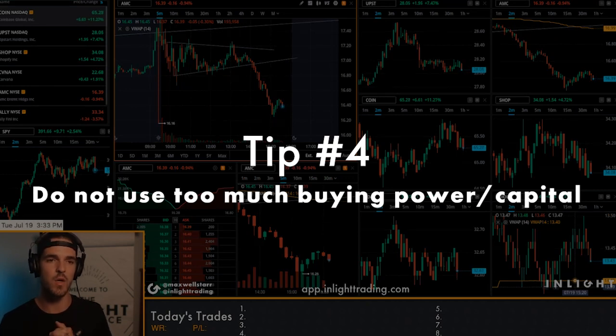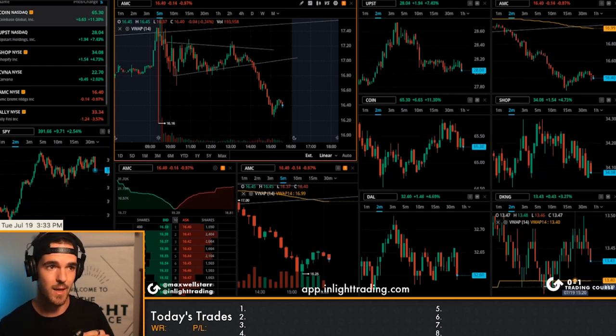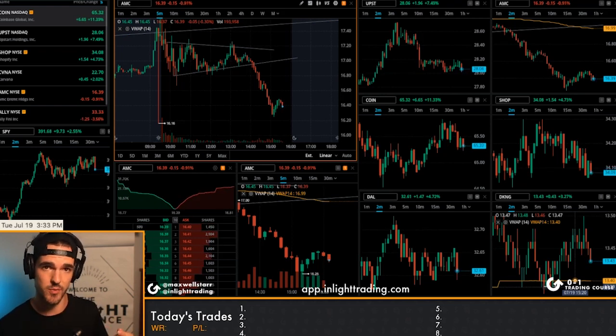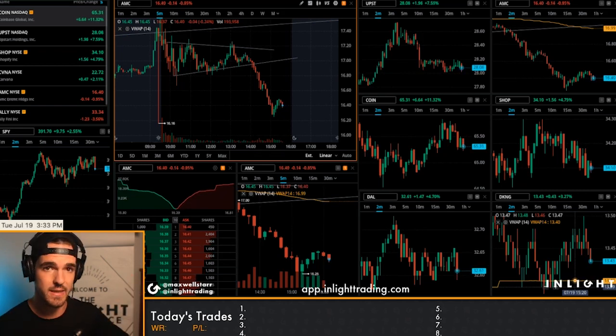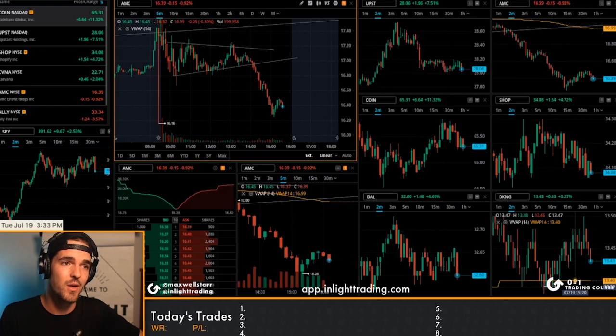Don't go crazy with all of your buying power. AMC is volatile. Even if you respect your stop, it could spike through in the options because of the volatility. The option prices, if you're trading options, even the stock price changes by large percentages, but especially with options, you can get these large percentage spikes against you. And all of a sudden, before you know it, you're down 50%. So make sure to not use too much of your capital or your buying power when trading this one, because it can be very volatile, even if you're trying to respect your stops.